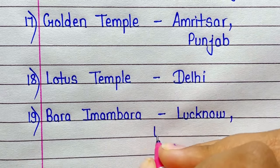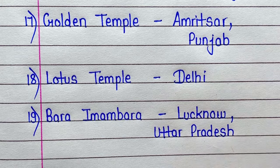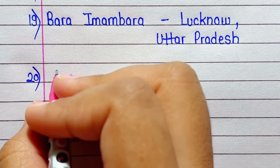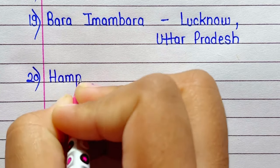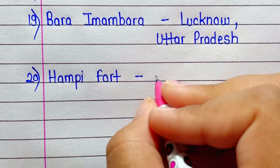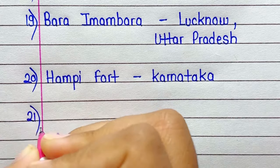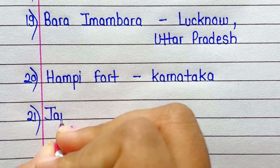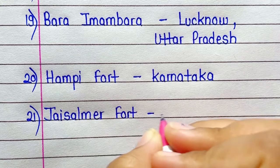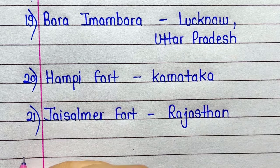Bara Imambara, location is Lucknow, Uttar Pradesh. Number 20, Hampi Fort, Karnataka. Number 21, Jaisalmer Fort, location is Rajasthan.